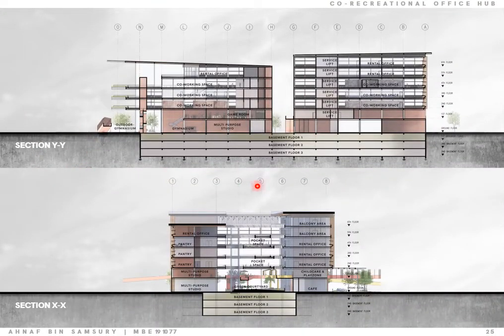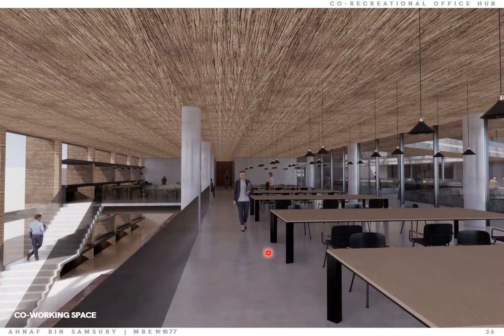This section shows the co-working space and rental office, and section X shows the courtyard and the in-between space, the working space and also the green courtyard. This is the interior co-working space.